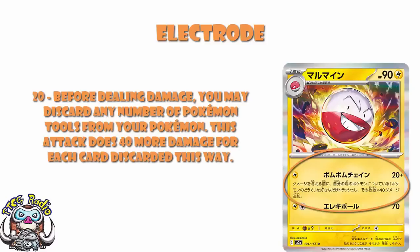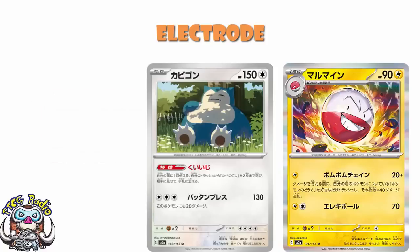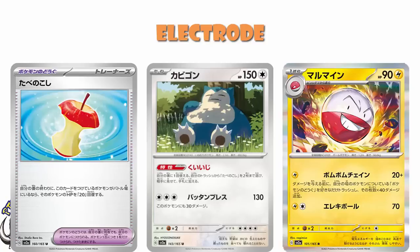But before doing damage, you may discard any number of Pokemon tools from your Pokemon and deal 40 more damage for each card discarded in this way. Now, what's crucial here is that if I've got 2 Snorlax sitting on the bench, assuming none of my leftovers are prized, of course, every single turn, I can go ahead and get 4 leftovers back. So I'm doing minimum 180 with Electrode for a single energy. That is single energy, 180 minimum.